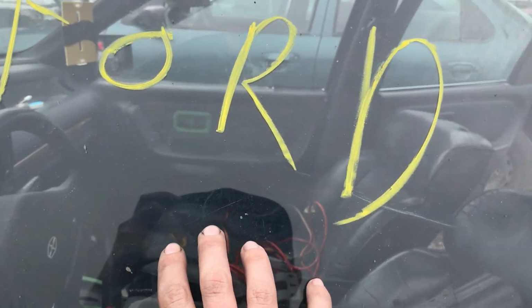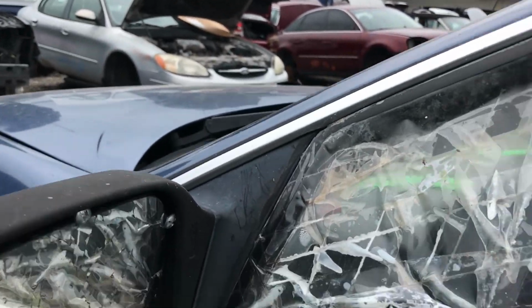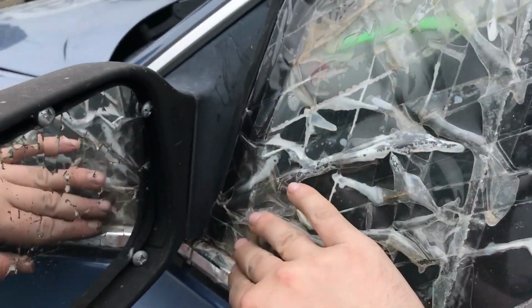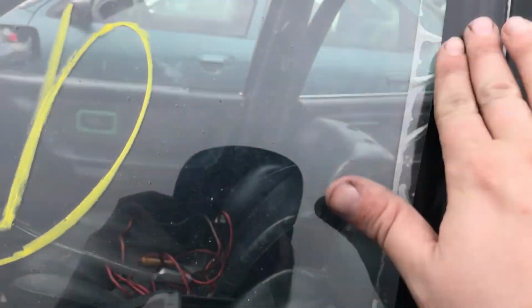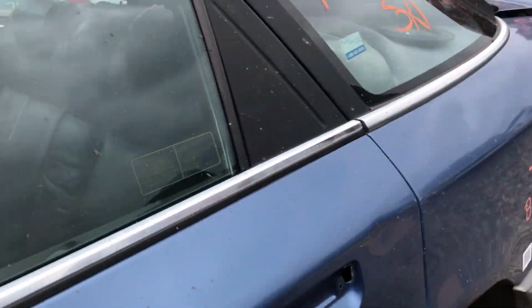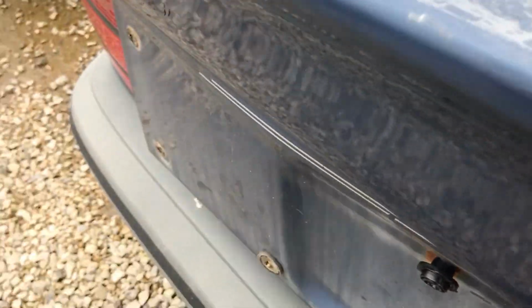Their window got broken, and of course they can't find parts because they didn't make very many of these, about 20,000 or so in the few years that they did build them. So someone took a piece of clear plastic, filled in the rest with tape, and called it good. They actually didn't do too bad of a job. I mean, the tape kind of fills in, but I've seen worse.